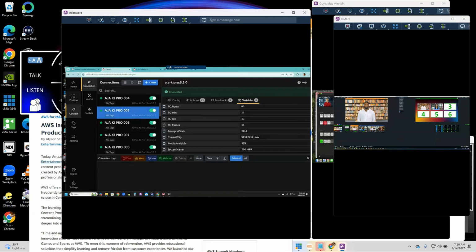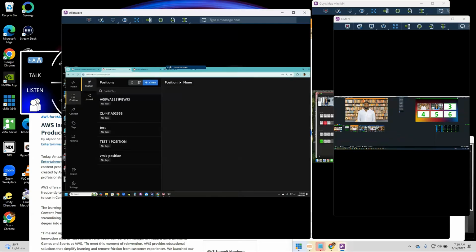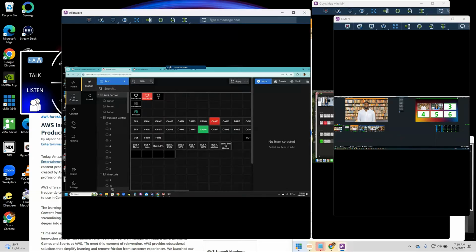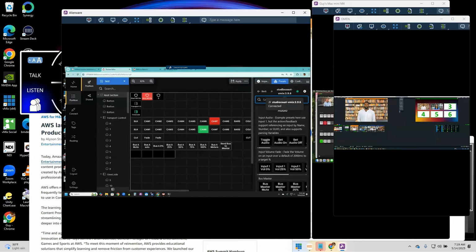But here's what's really blown my mind: when you get into one of these areas where you want to add some more buttons, let's say for the vMix instance. So here I'll type in vMix, and then I'll click on vMix, and you see all these presets. There are different presets for sections. So there are popovers, sections, and buttons. For buttons, you would just drag an individual button. So if you just wanted cut, you could just drag cut.